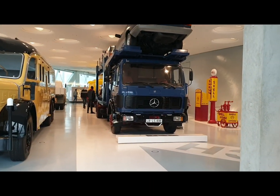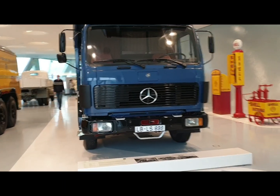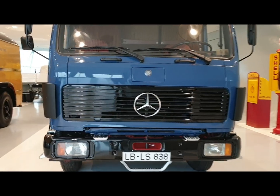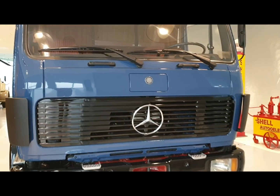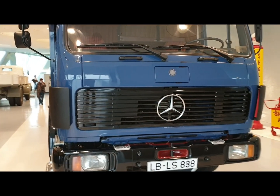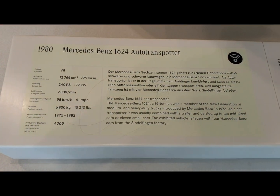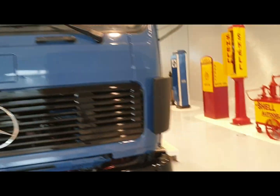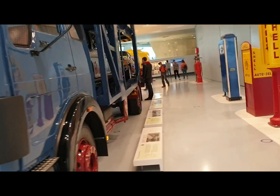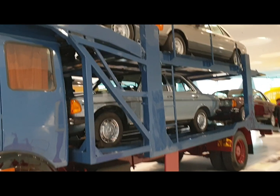So this is about 550. But they still really look interesting. This is a production year 1980. This is the time that some of us were born. It has about 250 PS. The Mercedes is 16 ton. It looks nice. It looks really perfect because it doesn't move. It just stays here. It looks so nice.